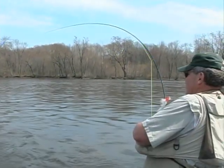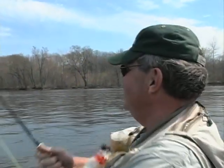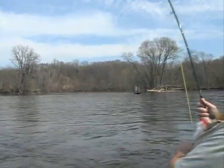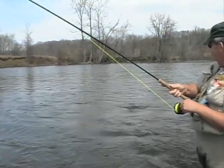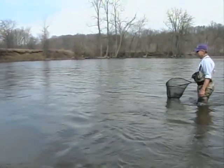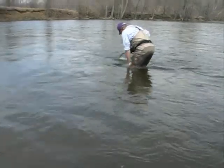I got a nice steelhead, I think. And he's taking off downriver on me. We may have to get on our horses and chase this one, but there he comes. He's coming up. He's coming. Derek, get ready to net this one. I'm going to bring her over to you. We'll get her to come up. There she's surfacing. Get the net on it.